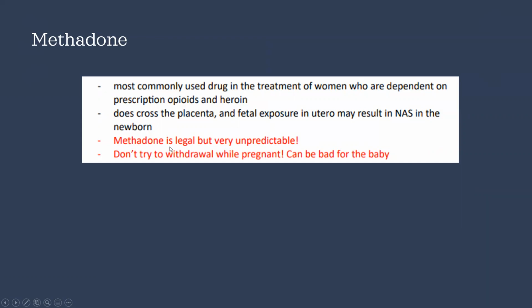In the teaching of methadone, the one that you have to really emphasize is that we do not want to try to withdraw this while pregnant, because if you get that mother to go through withdrawals, that can be more harmful than just keeping it there. This can be bad for the baby if we do a sudden stop of this med.